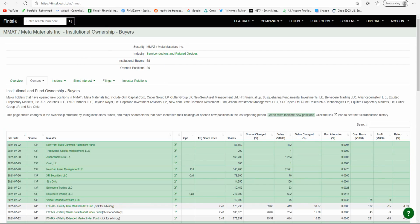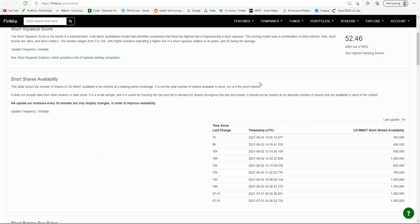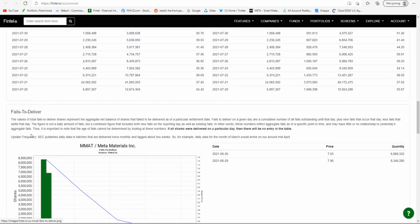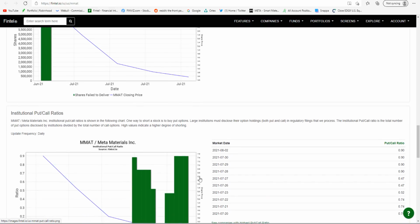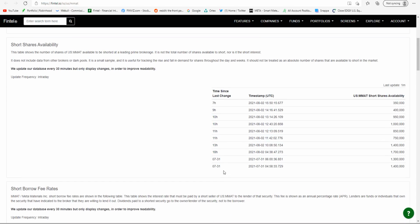So, MMAT's Fintel. I'm going to start over here since we were just talking about Ortex. You'll notice that Fintel is actually a little bit behind this time. So they're still not showing the FTDs being updated right here. Look, still nothing. So they're actually a little bit behind this time. Generally, I don't see it that way. Normally, it's the opposite. But we're going to go back up to the top here.